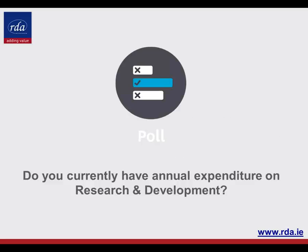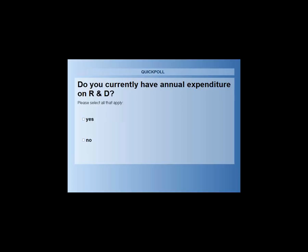So I suppose we've looked through qualifying activities and we've considered the expenditure. I think now would be an interesting time just to see how many of you have actually incurred R&D expenditure. And I'm going to launch a poll now and maybe give you 20 or 30 seconds to click yes or no, very simple. And I'll then publish the results and we'll see what we can take from that. Okay. So I'll give you 5 or 6 more seconds and we'll take it from there.